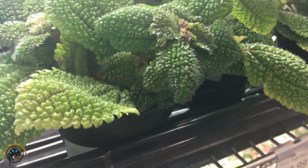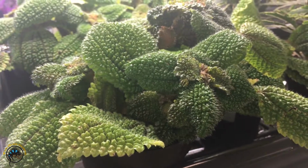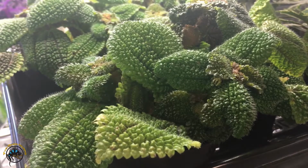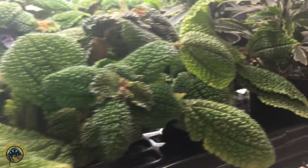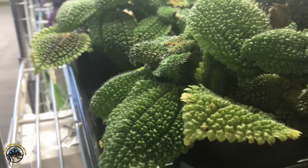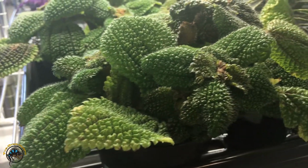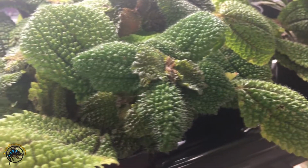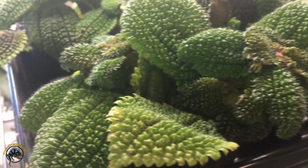Now these guys can form tiny pinkish green flowers, but they usually don't do that too often, and they're not really substantial. So yeah, most people like them just because of their cool leaves. These guys do thrive indoors, but they also need high humidity. They need to be kept a little more watered than some of your other plants.